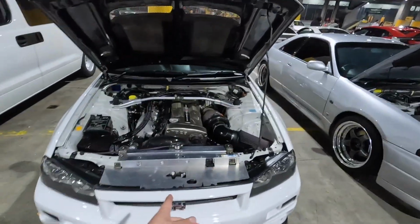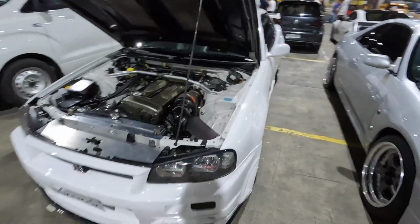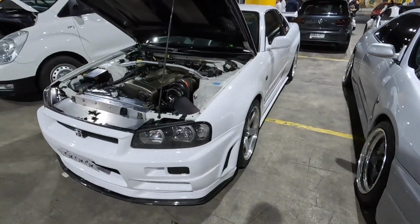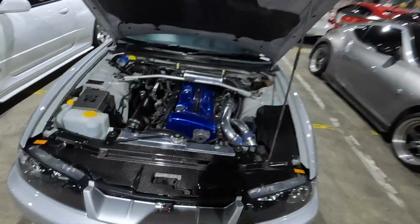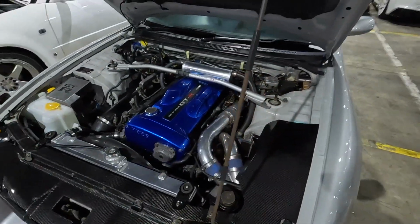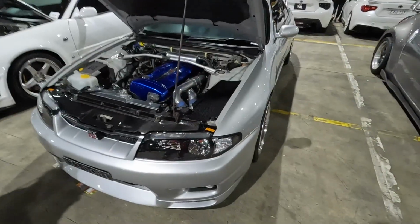This one's a big single RB26, so probably making 600 plus horsepower, I'm just guessing, but most likely is. This one here looks like it's a twin turbo, so yeah, RB26 twin turbo. Very, very clean, both of these GTRs. This FD RX-7 is so clean too.